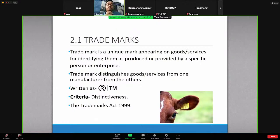Okay. So a trademark is a symbol, a logo. It could be a name, a combination of logo and name, some kind of color, or some figurative element which appears on some goods. By its appearance, you can say that this good is made by this company, or this good has this type of certification, or this is a veg or non-veg type of product, and all those. So these are known as trademarks.